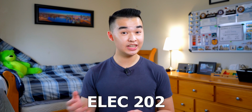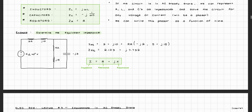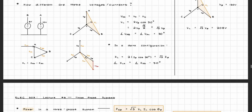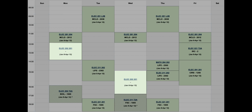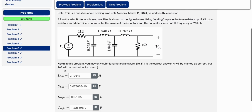Starting with ELEC 202, this is your second introduction to circuit analysis, where you'll be doing all of your circuit analysis in AC steady state. You'll learn about concepts such as phasors and impedances, power in AC steady state, 3-phase systems, Bode plots, and filters. You will have 4 hours of lectures, a 2-hour tutorial session, and a webwork assignment to complete each week. And we have 3 midterm exams and 1 final exam for this course.